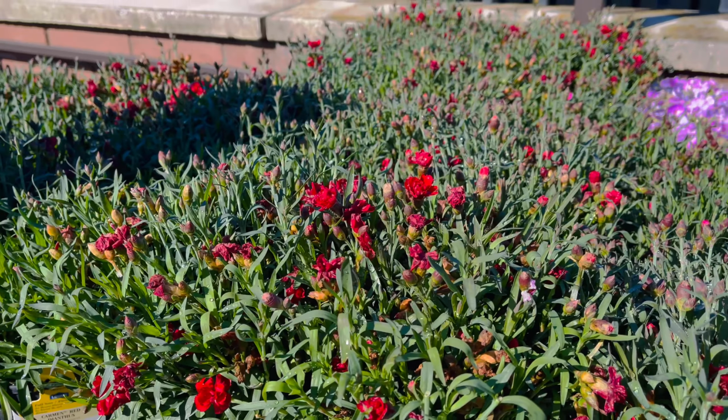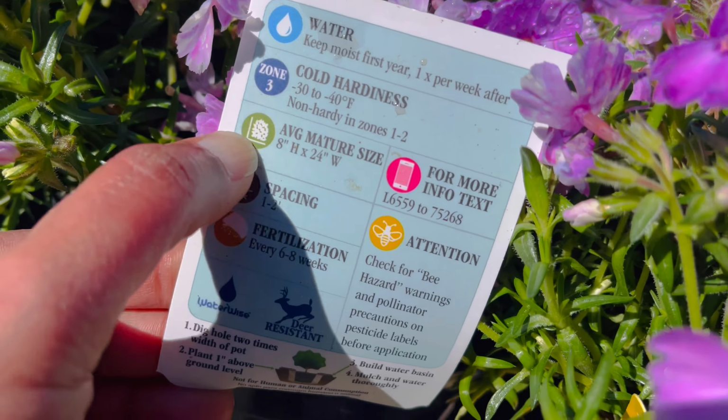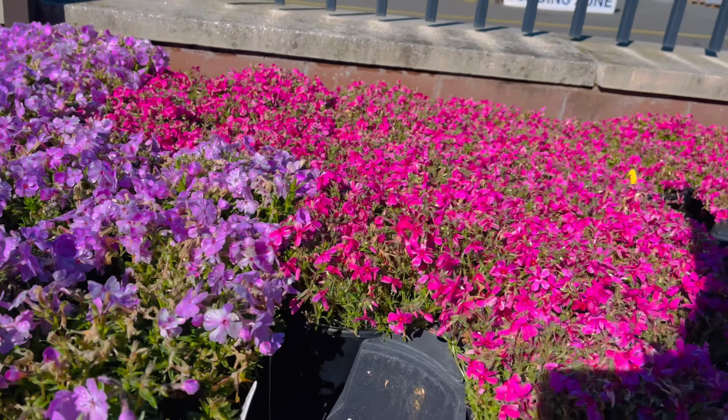Okay, creeping phlox. It is a great ground cover with its trailing habit. It's a perennial and great for rock gardening. Let's see the plant spec. It is hardy from zone 3 and above, grows up to 8 inches tall and 24 inches wide. Fertilize them every 6 to 2 weeks. You will get a lot of great blooms, and you have got pink, light and dark shades available to choose from. Let's see what we have got here.